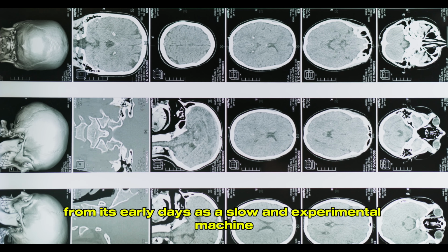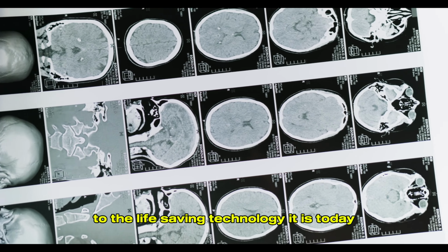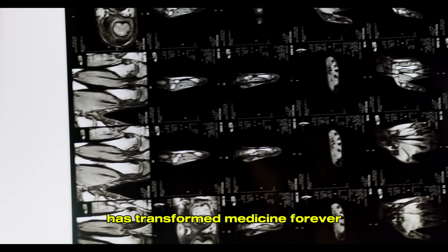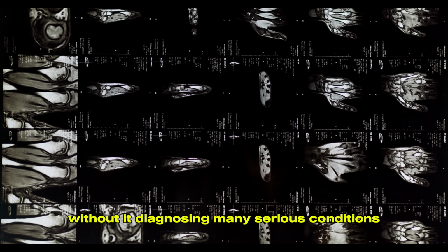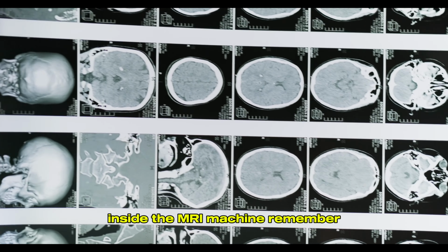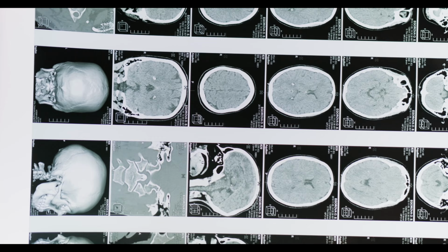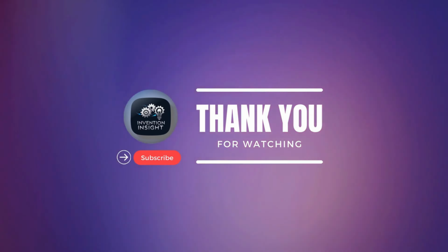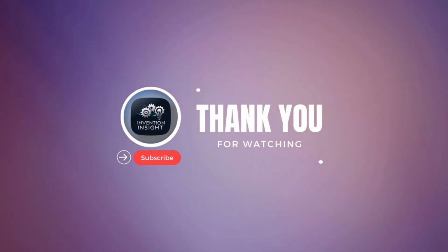From its early days as a slow and experimental machine to the life-saving technology it is today, the invention of the MRI has transformed medicine forever. Without it, diagnosing many serious conditions would still be a guessing game. So the next time you hear that loud hum inside the MRI machine, remember, it's the sound of over half a century of scientific discovery, changing lives one scan at a time.